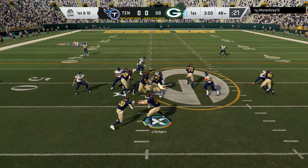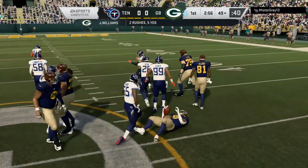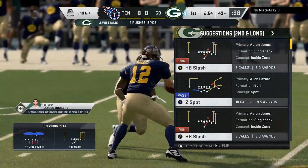And here's the best part. We always talk about the best performers do their job when the lights come on. I think he likes natural light best.